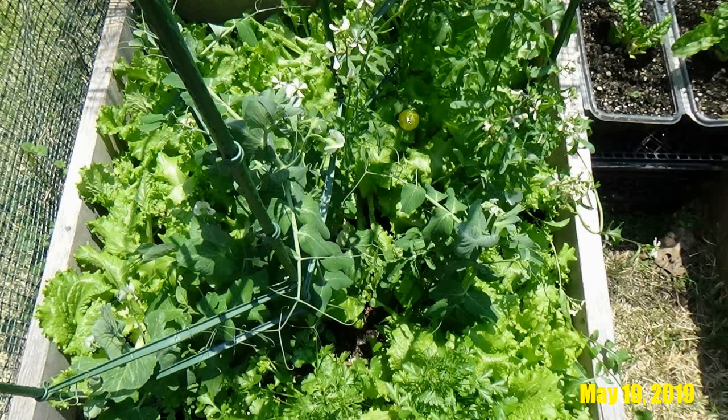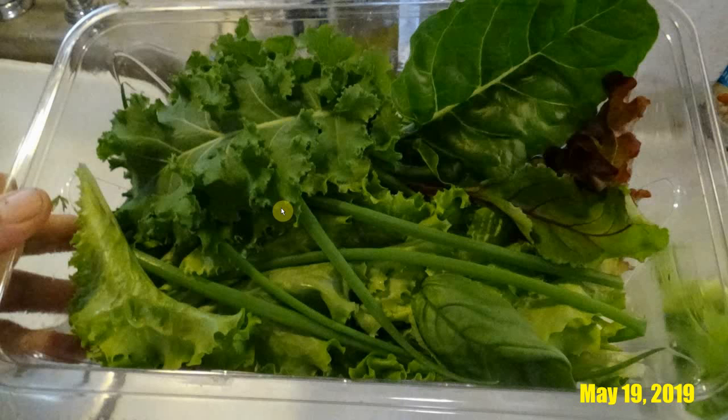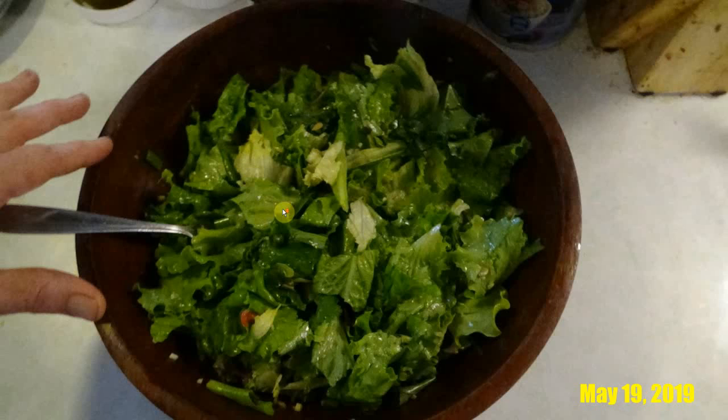More lettuce, more peas growing up the stilts. This one's growing good. Arugula going to seed. Cilantro down in here. More peas and arugula and lettuce in another bed. Me picking enough for a salad and mixing it all up. That was good.